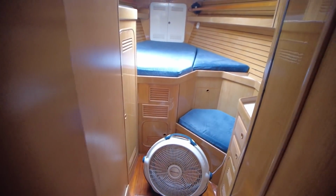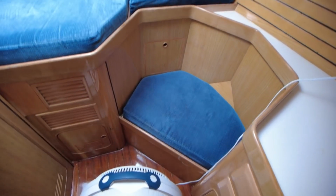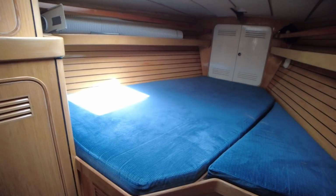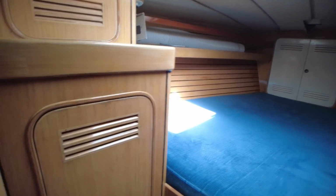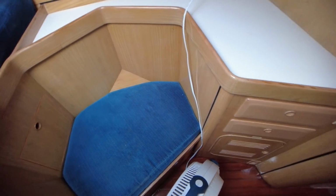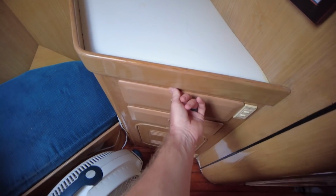Going forward, got a really big forward cabin up here with very large V-berth. I don't even know if I consider that a V-berth. That's definitely bigger than your standard V-berth. Lots of room. Cedar lined clothes storage. Got a little seat here, place to sit while you're in the cabin. That's really cool. Look at how that opens.